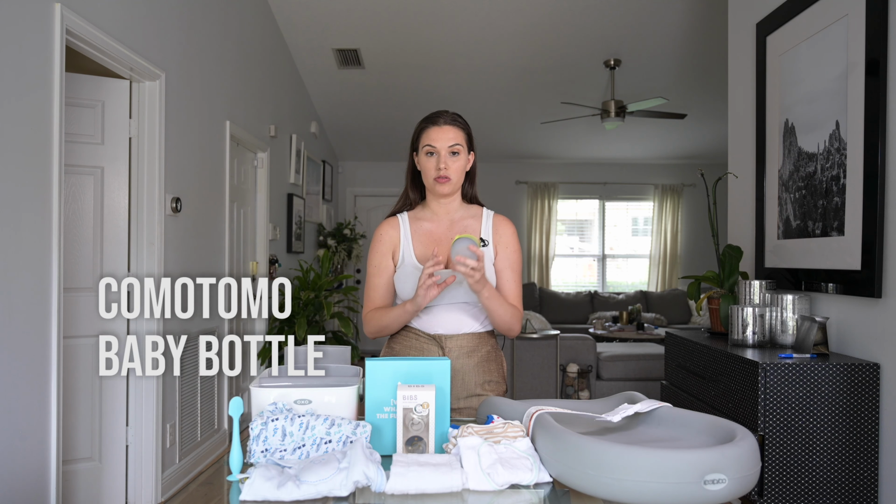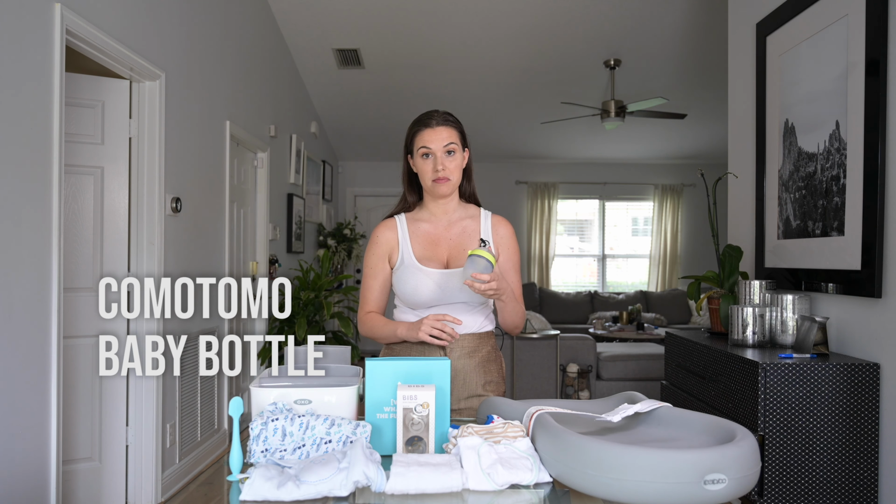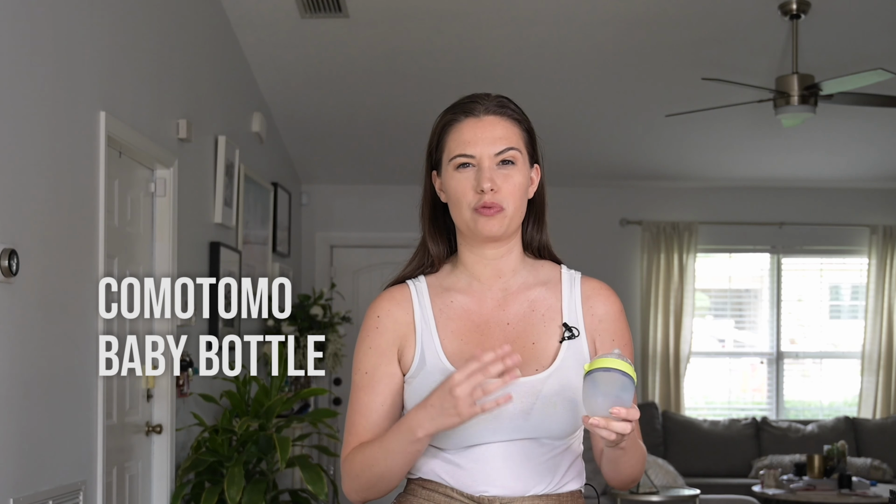The next thing I want to talk about is feeding. Now, I'm still exclusively breastfeeding. Rory is 3 months right now, almost 4. So I don't know a lot about formulas or things like that. However, I do pump sometimes. And when I do pump, I found that this Comotomo bottle works the best for him. One thing that I heard in my birthing class is you want to find a bottle that is most realistic to your natural nipple. And this is the one that is close enough to mine.